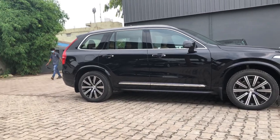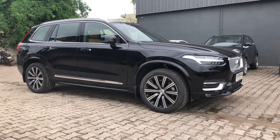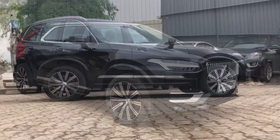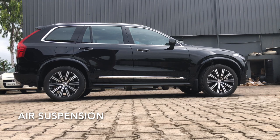So to complement the bad things of this car, there are some very cool things also in this car. So let's get into that quickly. This car comes standard with air suspension in all of its trims.